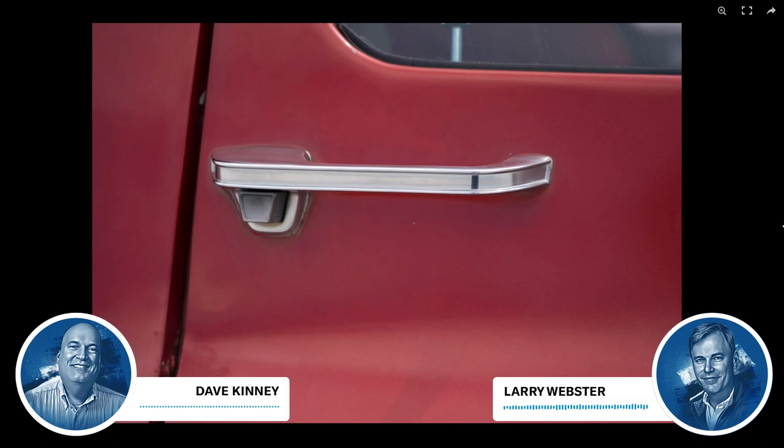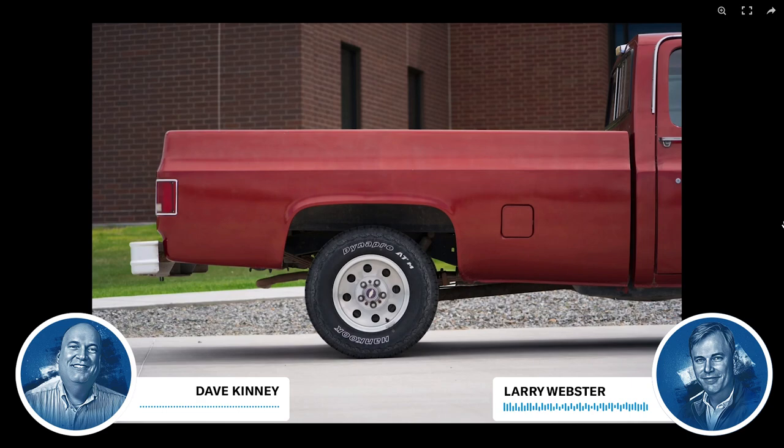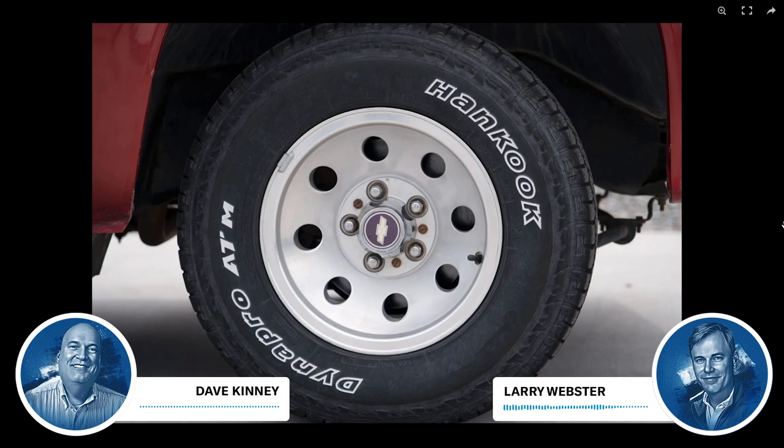I was thinking some rust, because the sheet metal behind the wheels was so thin on those things, right? They basically always rusted. It's not going to be the best craftsmanship, but you could rivet a piece of metal on there, Bondo it, paint it. There might be some lessons to be learned there. That's where my head went.